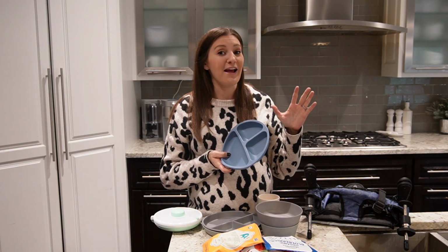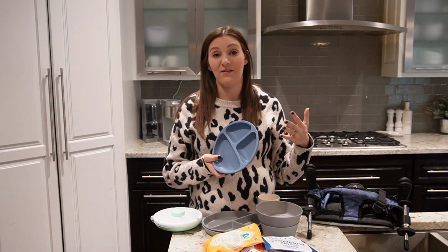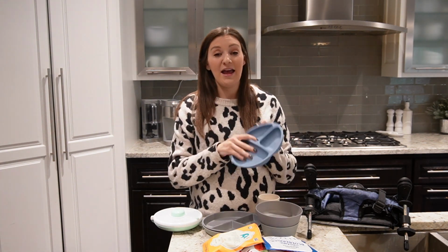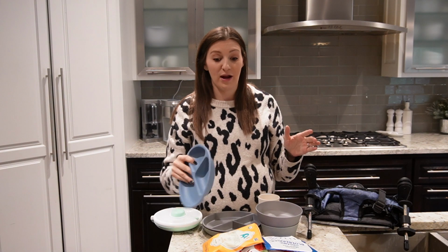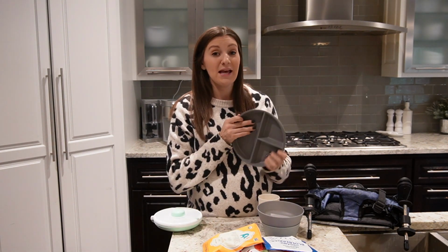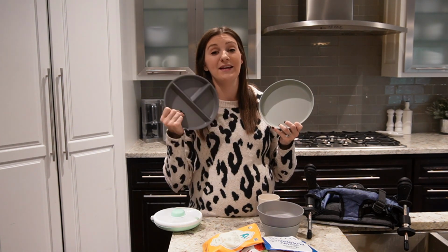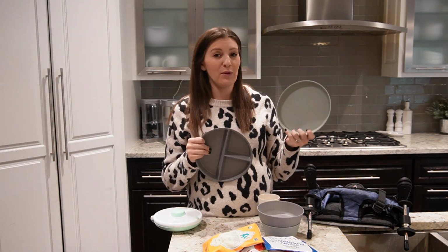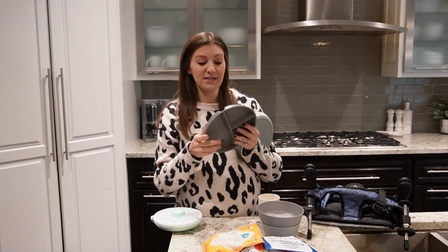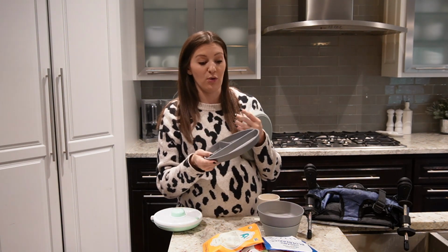So now that I felt like he's matured enough to keep his plate on the table, or at least we should be having conversations about keeping our plates on the table and learning not to pull them off, I decided to upgrade within the same brand. And I have gotten a whole new set of divided plates as well as regular plates, because there's also a transition there when you move from a divided plate to just a regular plate. We haven't used these as much yet, but we have used these divided ones, and they are a little bit harder. If your child does throw them, they can crack, so keep that in mind.